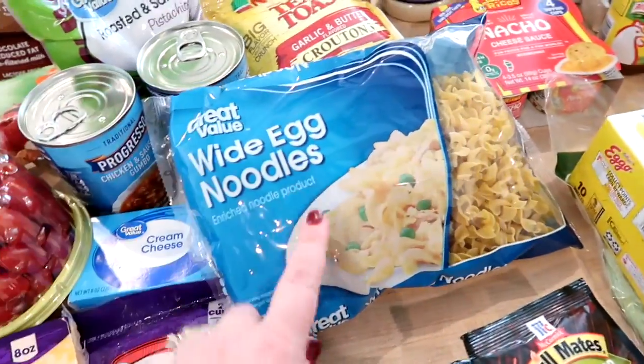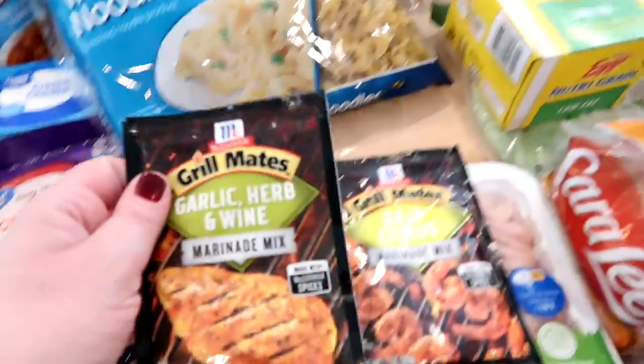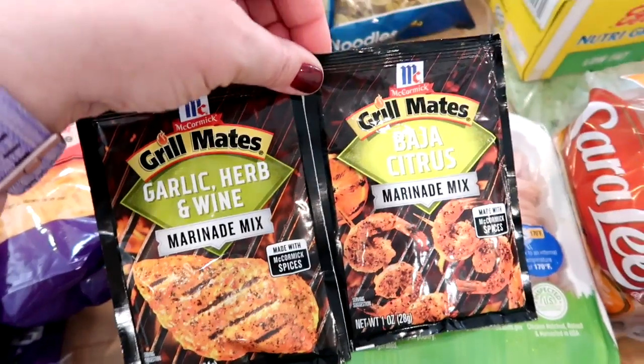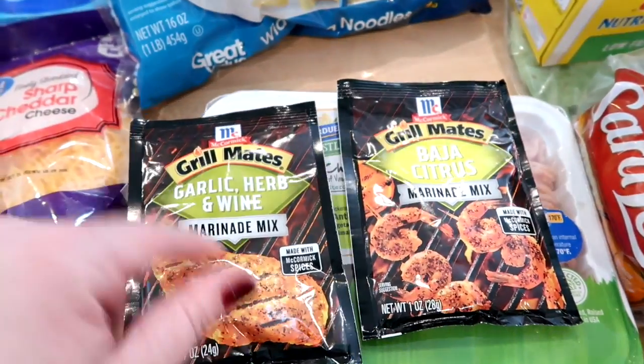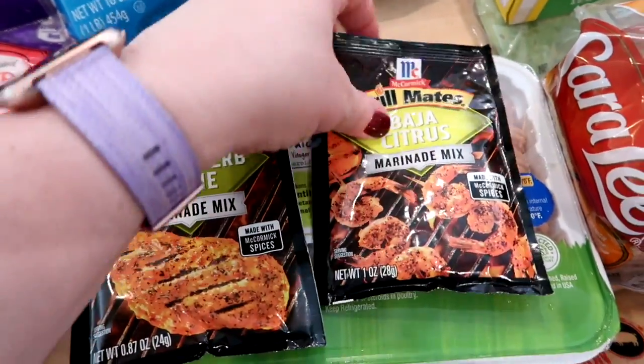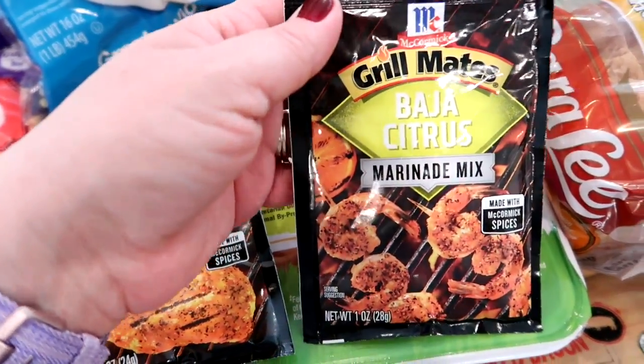Okay, so I got some egg noodles. That's for a recipe this week. And then one night I'm gonna marinate chicken and put it on the grill. So I just got a couple of choices. I got one of these garlic, herb, and wine. These are the McCormick marinade mixes. And then I got one of the Baja citrus.